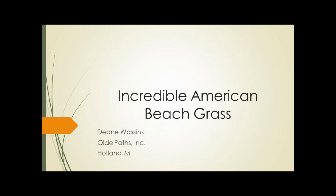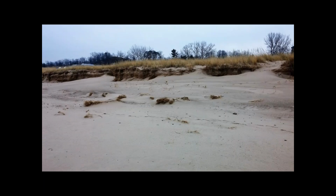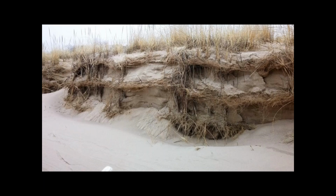So let me just show you here the next slide. This is down in Michigan City, and when the lake waters came up, it exposed what the dune grass was doing. And so what you can see there, let's see if I can make the picture work. No, I'm not getting it. Or I'm moving it. There it is.